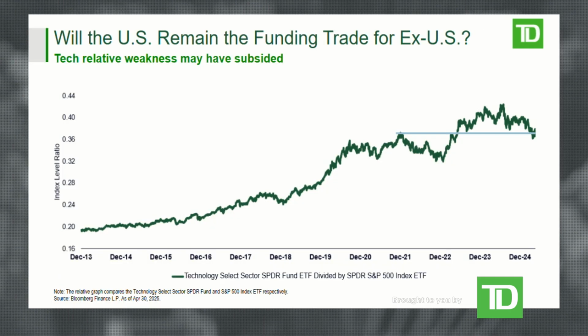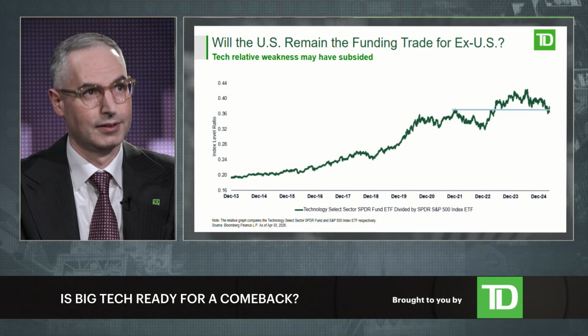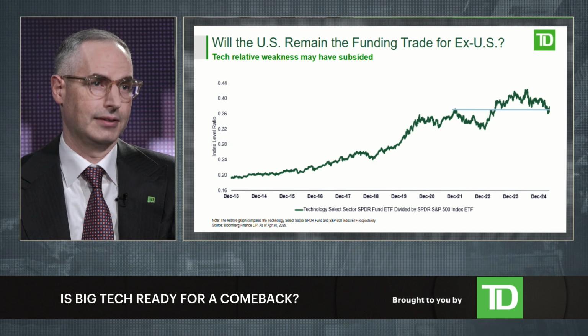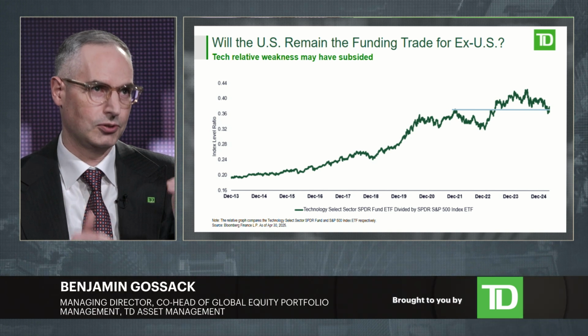So obviously we've seen a shift to Europe. We've seen some U.S. underperformance. A lot of that has been driven by U.S. tech. I know everyone likes to measure everything by year-to-date and calendar returns. Again, I think that's a bit myopic. U.S. tech has actually been underperforming since August of last year. We've seen the semiconductors and software companies underperforming. Again, this is a relative chart, so tech over the S&P 500.